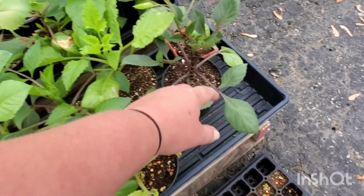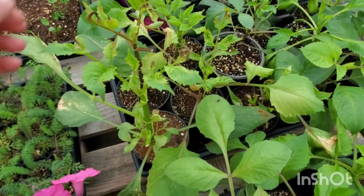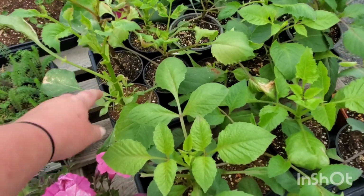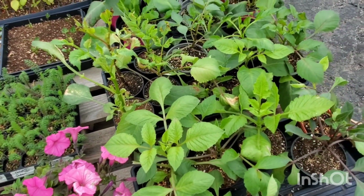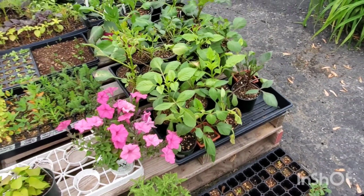A few of them did get some frost damage. One night I left them out here. I got distracted by my 2-year-old. So I did have to remove a lot of the leaves that were really damaged. But very, very happy with those.